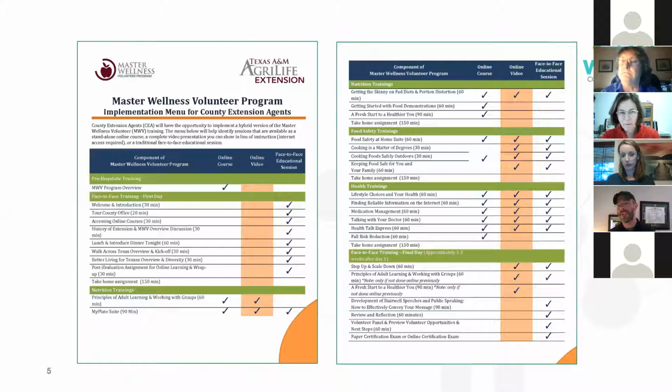We also have agendas available for our programs here in Texas and Lisa's program in Arkansas that are available upon request. You can let Shay or Joanne know if you'd like copies of those.